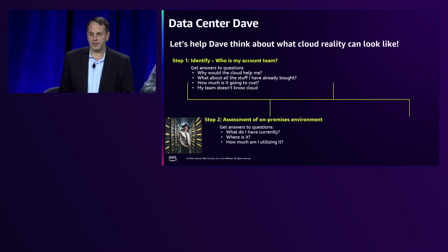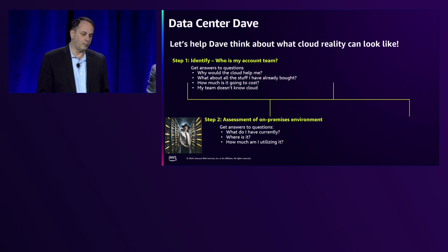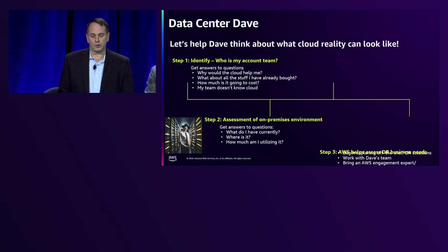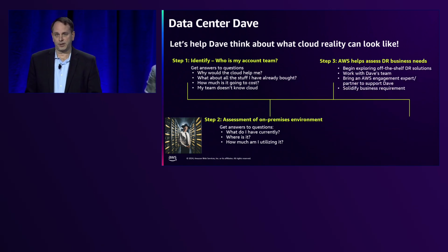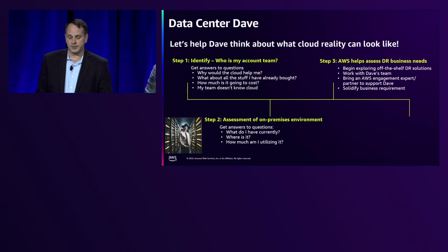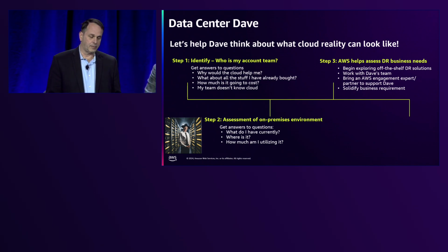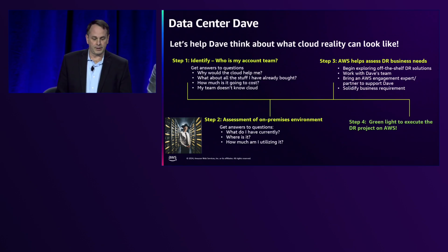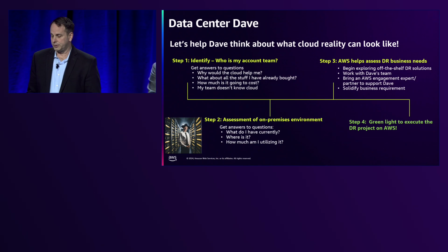So the first thing that AWS would help Dave with is to get an understanding of what that ecosystem on-premise would look like so that we can help start developing a disaster recovery scenario that would help Dave meet his SLAs and SLOs and make sure that there was a high confidence that AWS could solve that problem for Dave. And they would then go ahead and execute that solution.